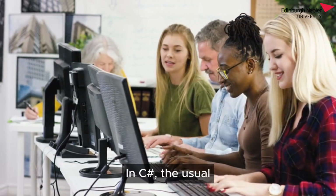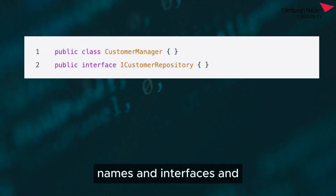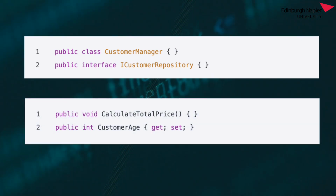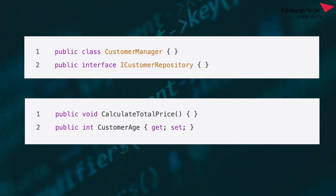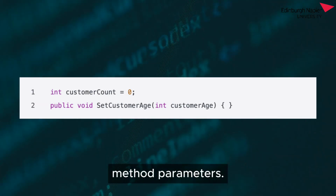In C#, the usual convention is to use Pascal case for class names and interfaces and prefix interface names with an I. Pascal case is also preferred for method and property names. On the other hand, Camel case is used for local variables and method parameters.